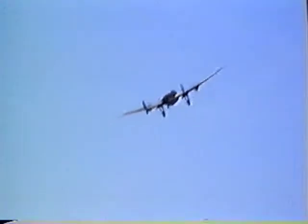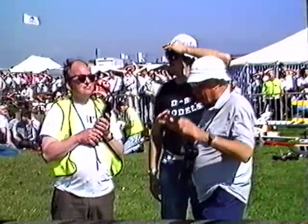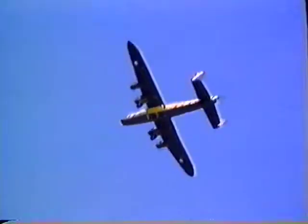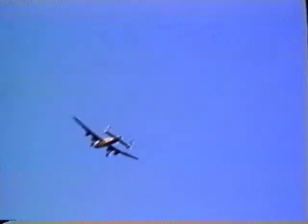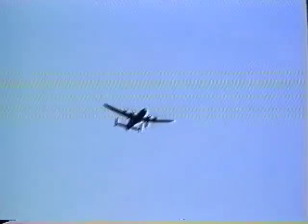One of the highlights of the show must have been this monster Lancaster, presented by Powermax and being flown by Roy Lever. Roy likes to be sure that everything is right, of course, and takes every step to ensure safe flight, with talk back to the marshals and flight controllers, and of course the driver of the car.